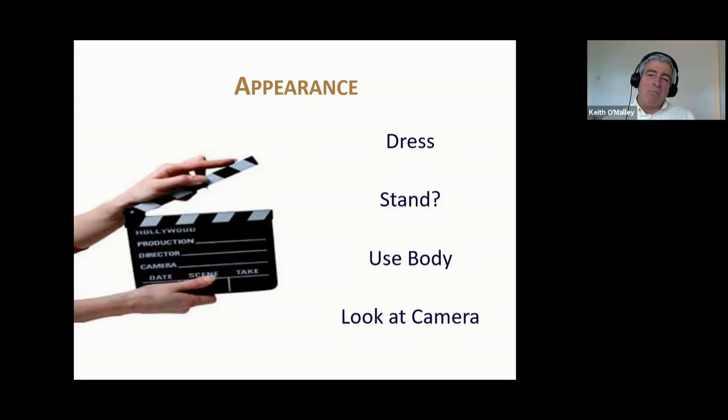So stay with plain colors as far as possible. Should you stand? Should you sit? Standing is really good. There are a lot of positive things about standing. Your voice is stronger and richer. It's a more proactive kind of stance. But if you're talking to people who are sitting, you're probably best to sit as well.